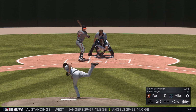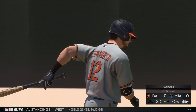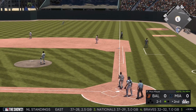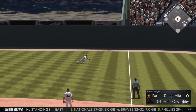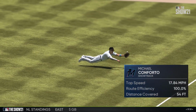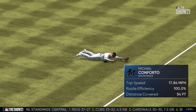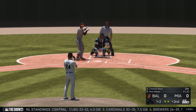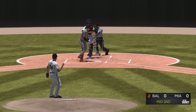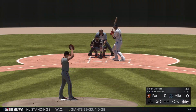Into the top of the second, it's Kyle Schwarber leading off in that cleanup spot, and he will go down swinging at the slider down low. Max Meyer's first strikeout of the game. Brandon Wagner now lacing one into right field, and what a glove by Michael Conforto. Look at this damn thing. The route efficiency, absolutely perfect to be able to get over and make that play. Now Chance Sisco up at the plate. He takes one looking to go down and end the top half of the second inning.